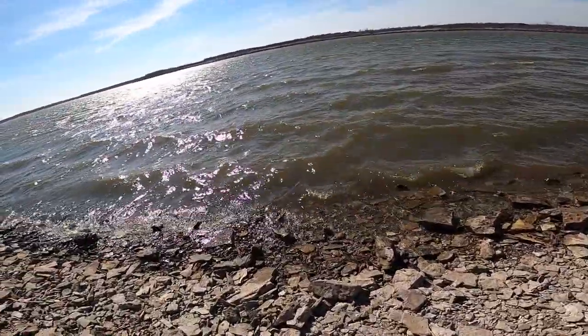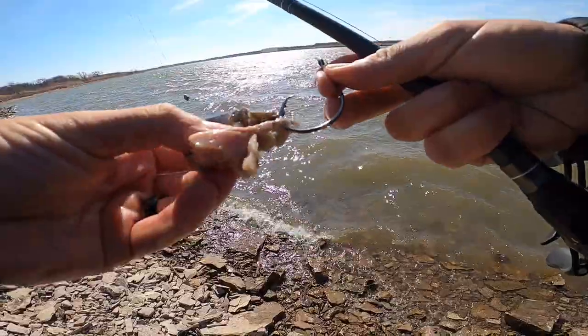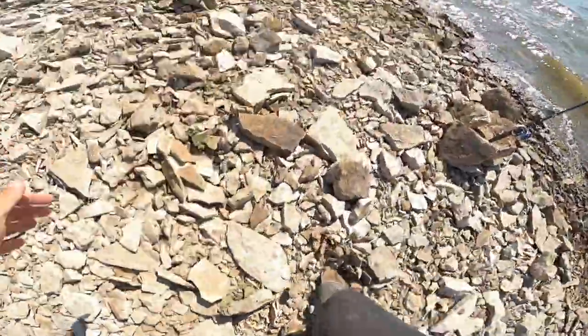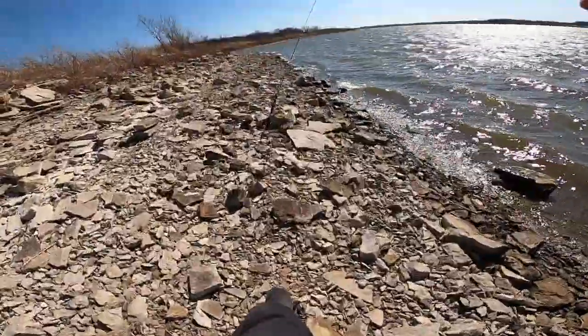We had him for a second, lost him. That one was not nearly as big. The action is hot. Look at that, he's chewing it down. Damn, all three poles just got bit. Oh God, he's going with it. Look at him go with it. Oh my God, that's gotta be a big one.